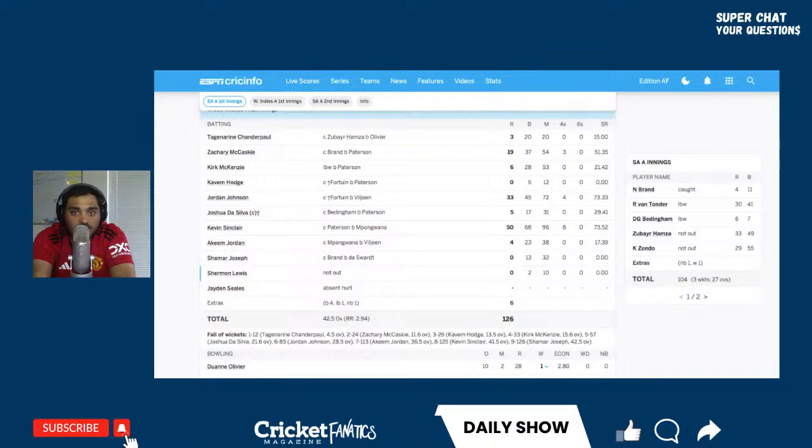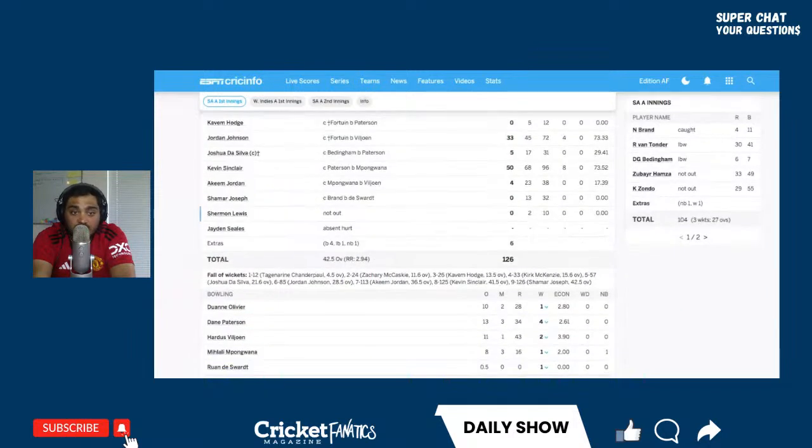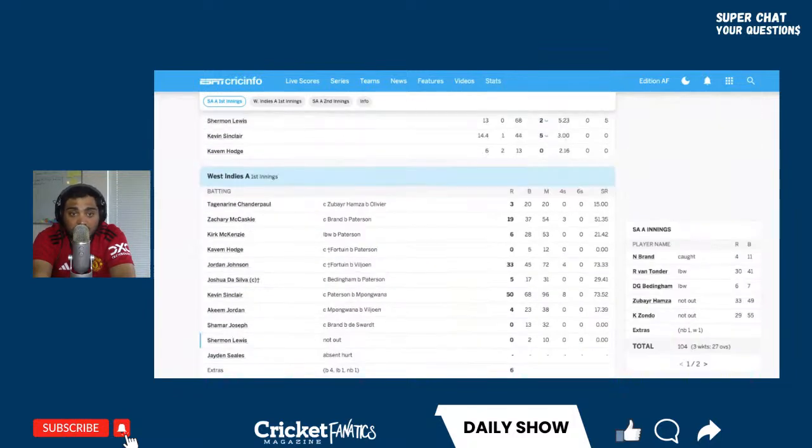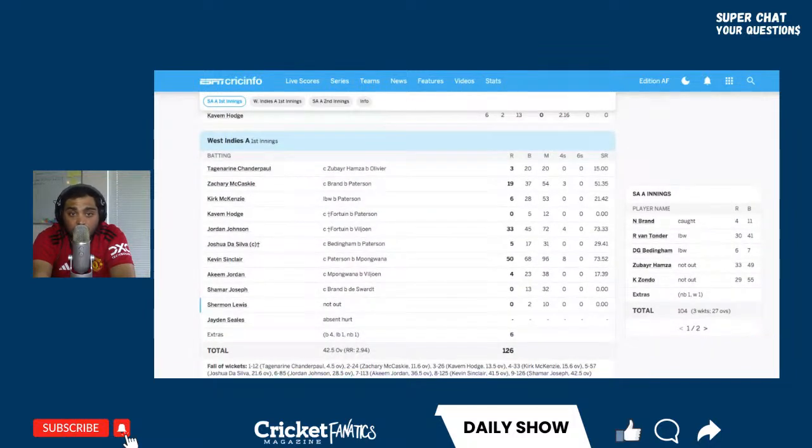The West Indies didn't bat too well, but South Africa bowled excellently. I mean, Dane Paterson was on fire. His first spell, 13 overs, 4 for 34, an economy of 2.61. He was brilliant. He basically took out the entire top to middle order of the West Indies.